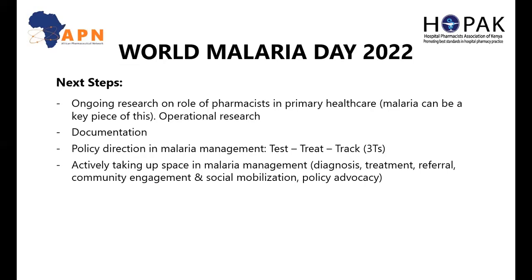Then from the treatment, some of them might present with complicated malaria. We are not able to intervene at that level other than supportive care and referrals. How many people do we refer, and what is the referral pathway like for us as community pharmacies?